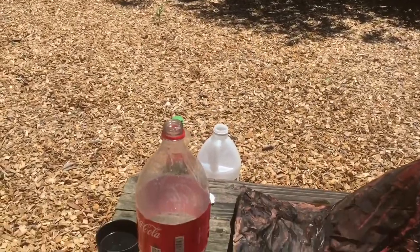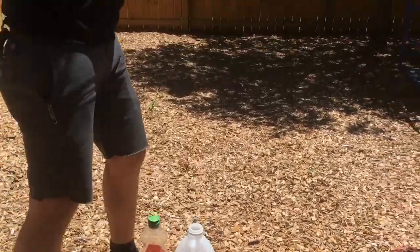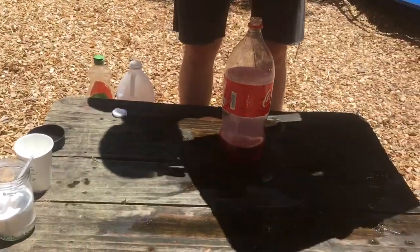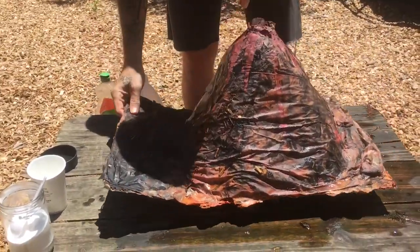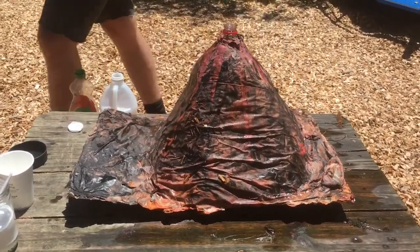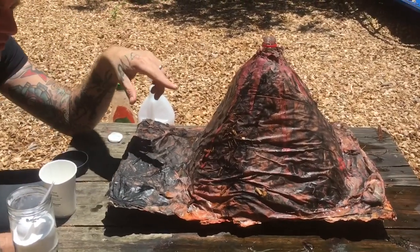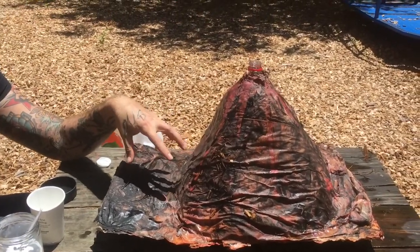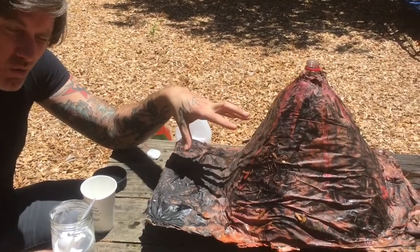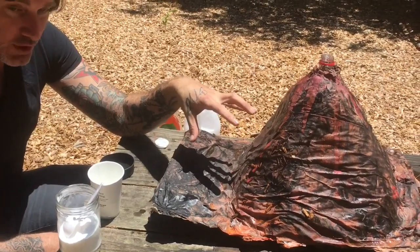First we're going to take our soda bottle with our lava mixture in there, and we're going to put it back on our volcano. So now our lava, our hot molten lava, is stuck in the bottom of the earth, inside the mantle, inside the core, inside the crust area of the earth, and it wants to get out really, really bad.